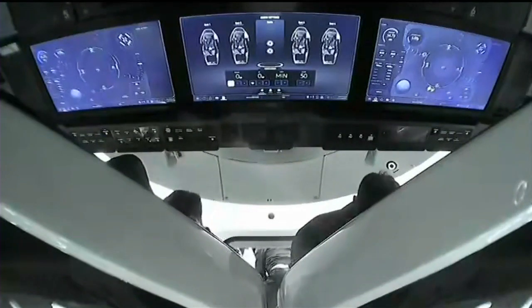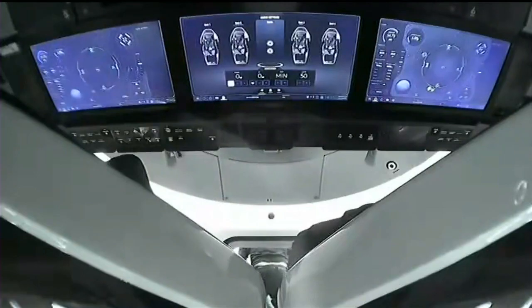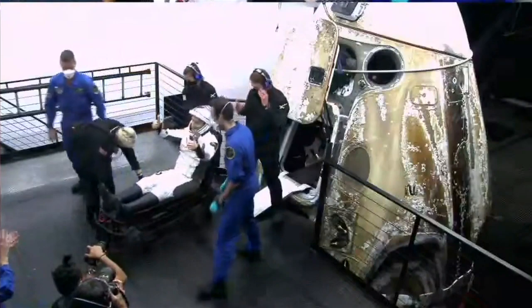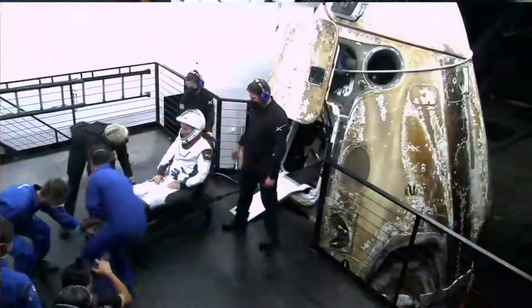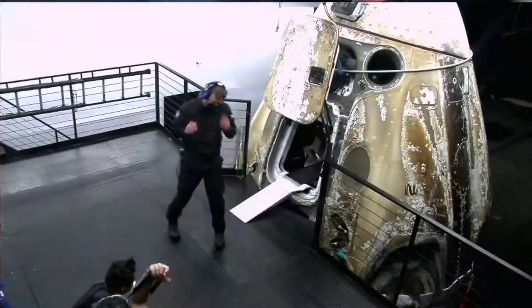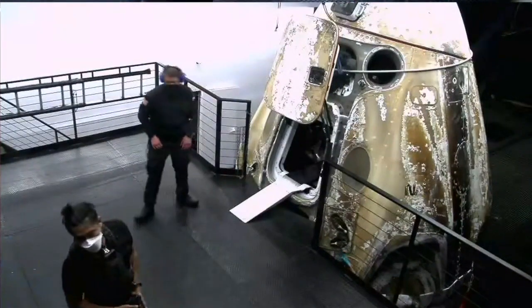Once the recovery vessel and the Dragon capsule get back to the port, the recovery team will perform additional inspections on the capsule before loading Dragon onto a flatbed truck at the SpaceX facility in Cape Canaveral for post-processing. This all kicked off on November 10th, 2021 from historic launch pad 39A at the Kennedy Space Center in Florida. After successful liftoff and separation from Falcon 9, Raja, Tom, Kayla, and Matthias made a 24-hour flight on board Dragon to the International Space Station.